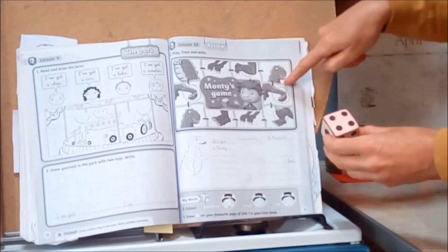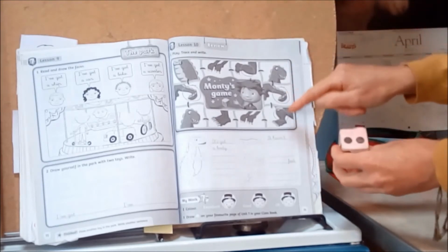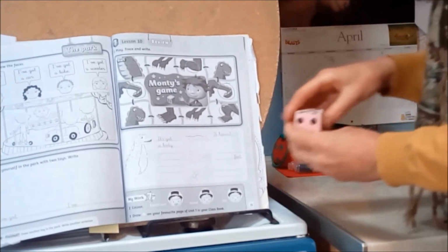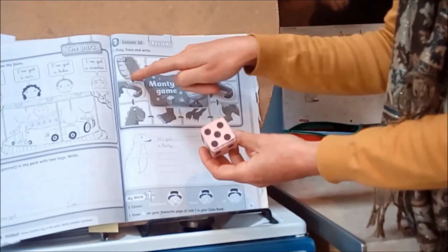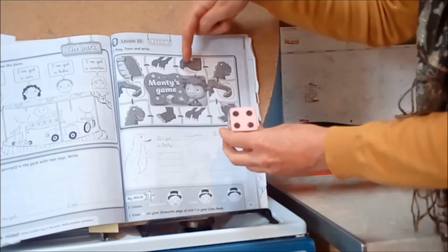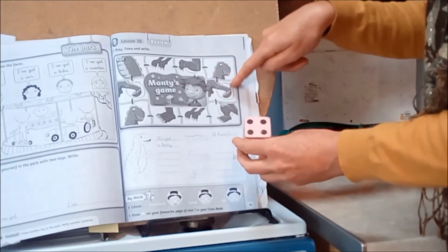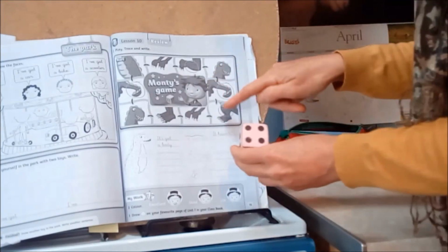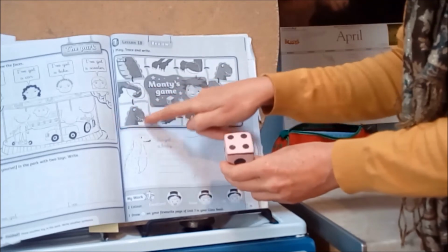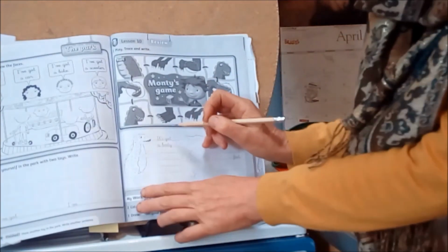1, 2, 3, 4. What's this? It's got a head. Very good. 2. It's got legs. It's got a body. Ooh, what's this? It's got a tail. And one more. 1, 2, 3, 4. It's got, what's this one? It's got a head. Very good. So underneath, we can write these things.